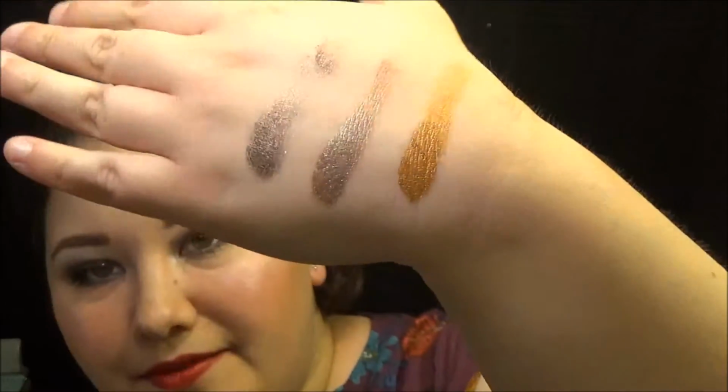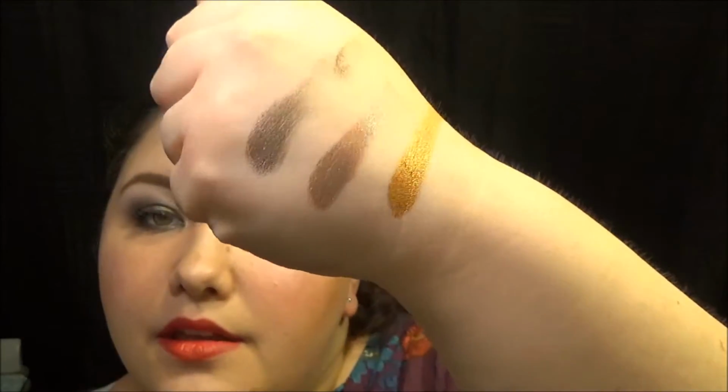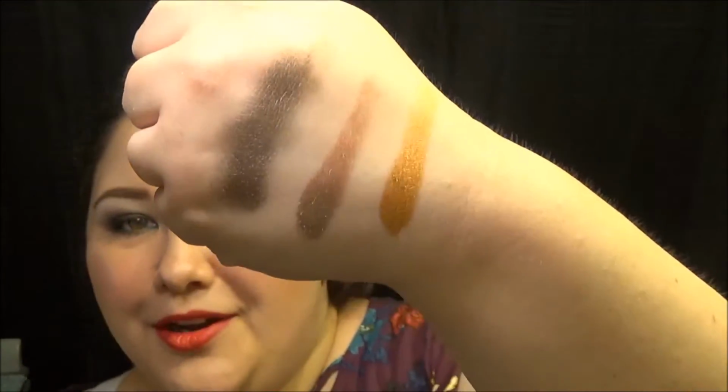There. That last one got a little messy because I messed up with my finger, but that's the first row. Let me fix that last swatch for you. Trying to do it upside down is a little difficult. There we go. It's a little better. So that's the top row.